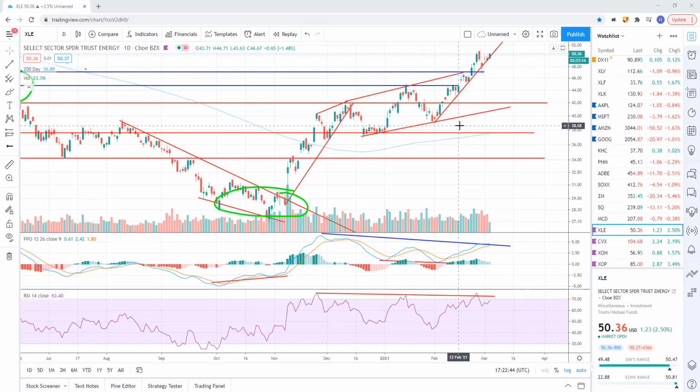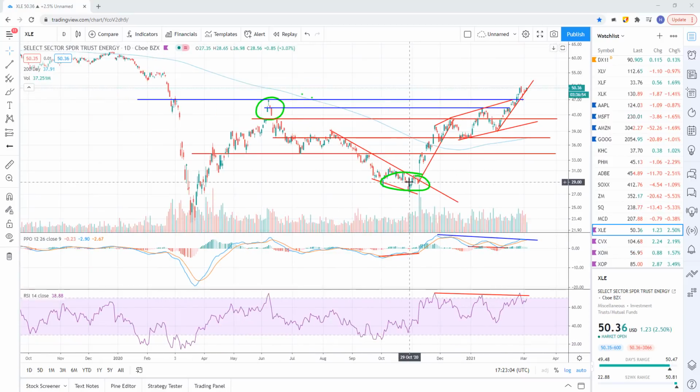A lot of people have asked me what I think about energy right now. Longer term, I like energy because it's a commodity, and I'm bullish on the commodities. I've been bullish on the commodities, talking about the ag commodities and the oil. I was bullish back here. I had it circled. I pointed it out. This is when nobody wanted oil. Everybody thought oil's dead, it's a horrible thing.